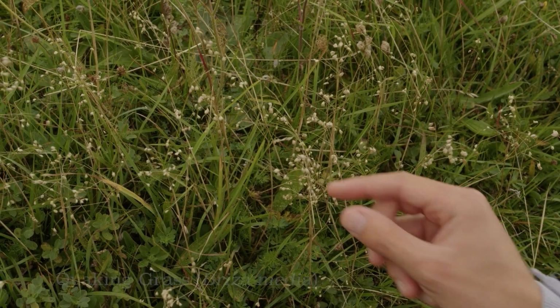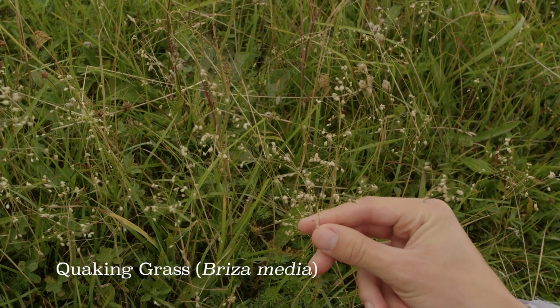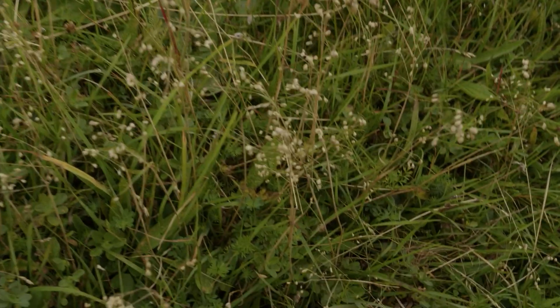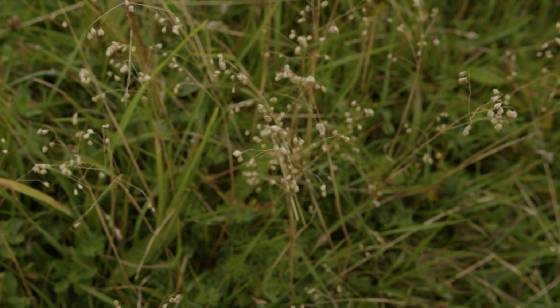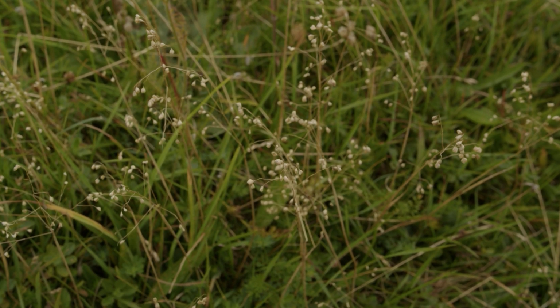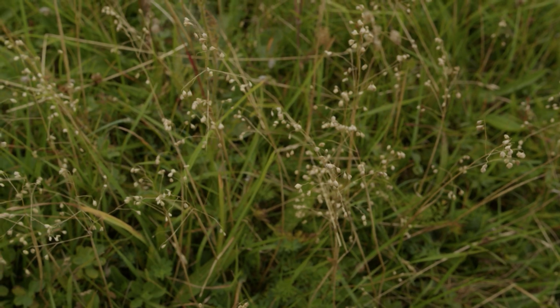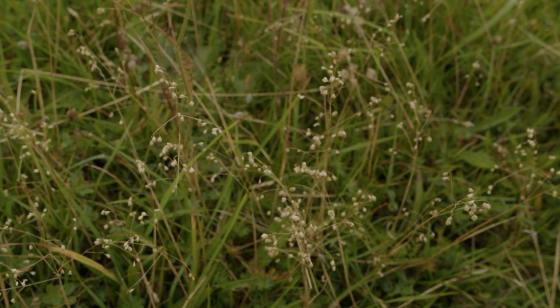So this is a plant called quaking grass, and it's quite rare in County Down because it likes more basic soils with a higher pH, which we don't have much of. But here at Killard, because it's quite an unusual soil, there's quite a lot of it in this sort of dry grassland. It's one of my favourite grasses, mostly because I don't see it very often, but also because of how it sort of quivers in the wind, which is where it gets its name from. And it's also a good sign of nice, neutral or basic grassland. Like if you see it, you know you're going to see something else interesting.